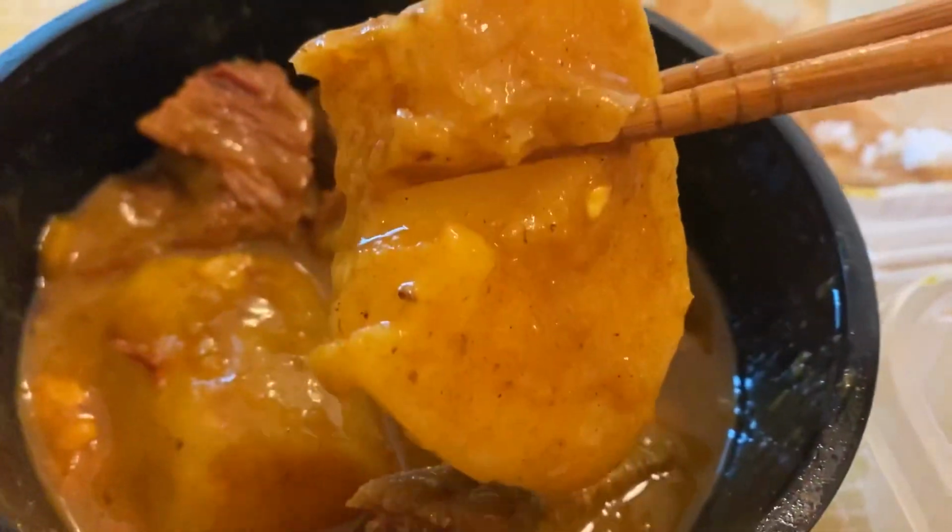Like in most curries, you do get nice chunks of potato as well. Just give this a nice bite. Oh, it's dripping. Yeah. This is what you'd expect, the nice mushiness of the potato curry, coated by all that curry sauce. Goes very well together, and we still have lots of rice, some vegetables, and roti. So definitely lots of carbs in this set.